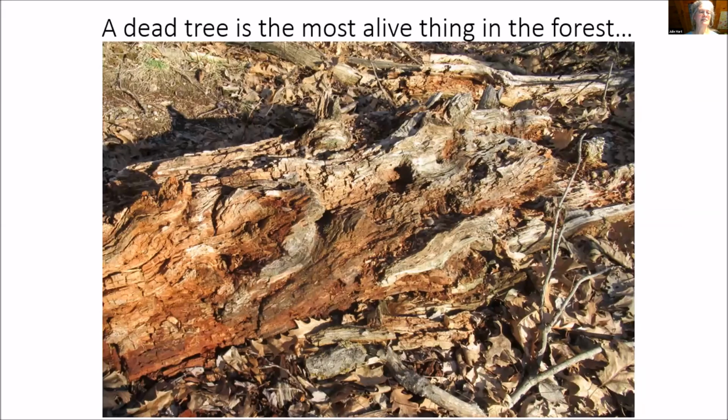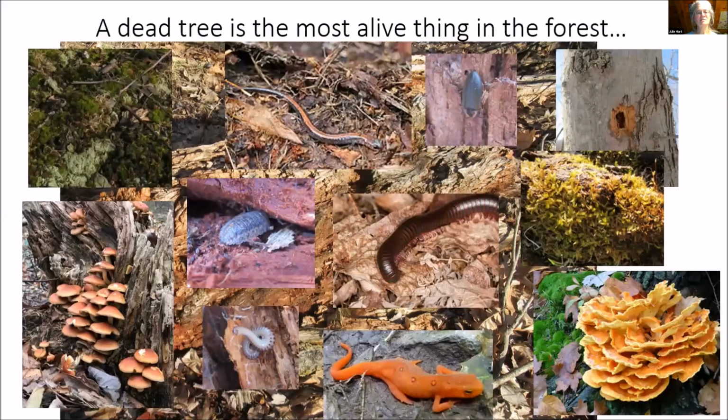When a tree dies, a standing dead tree makes great homes for woodpeckers and owls and all forms of life. I always like to say a dead tree is the most alive thing in the forest, because a dead tree is going to be colonized by all sorts of organisms. There are going to be fungi growing on it, a bunch of different kinds of fungi probably. There might be some of these tiny salamanders living under it. You can almost always find those redback salamanders when you roll over a dead log. Mosses, all different kinds of mosses, insects, and all of these creatures are actively breaking down the wood.